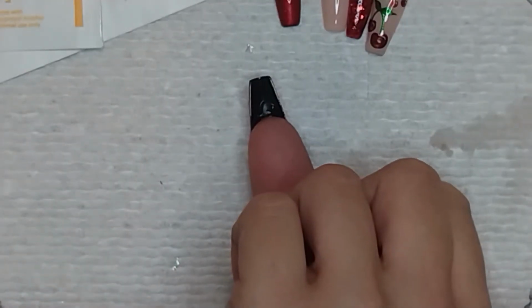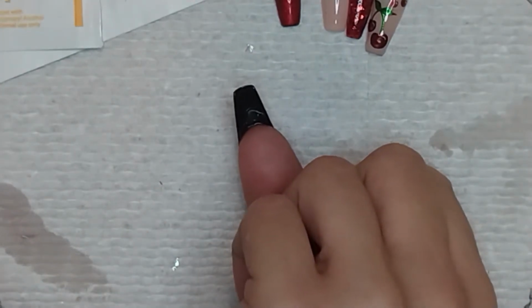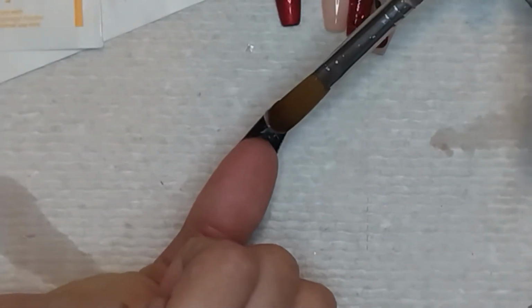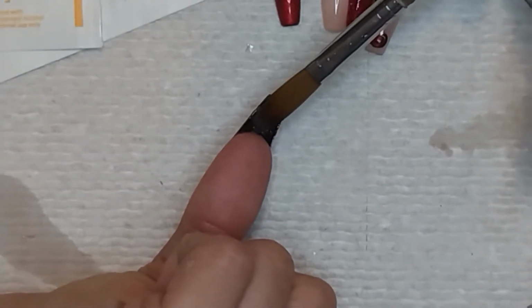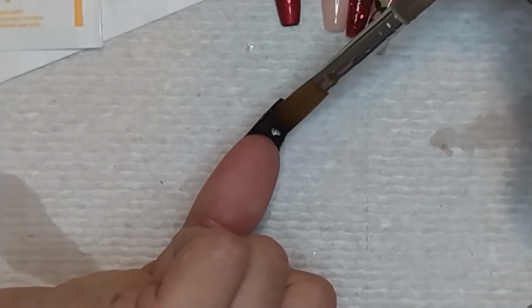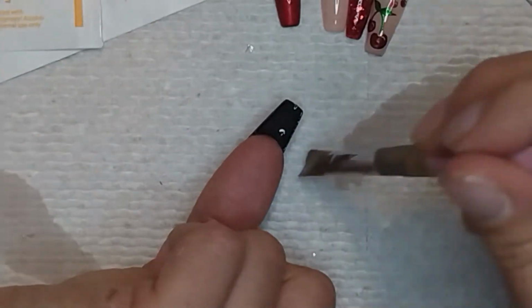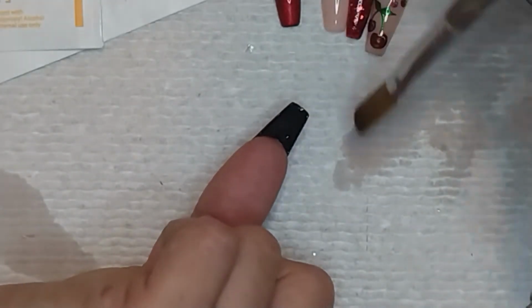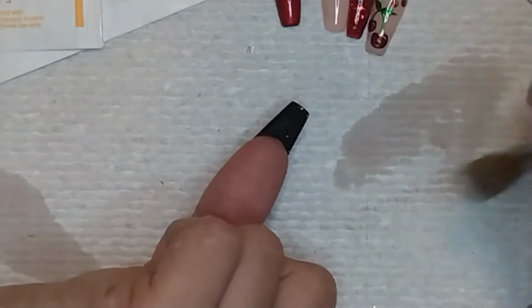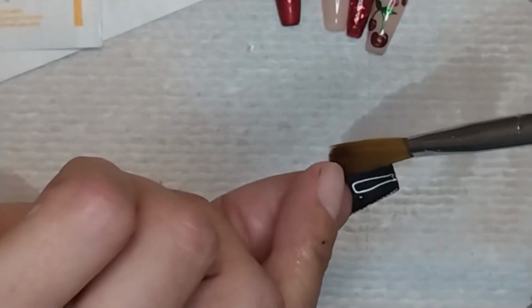Look at that. So pretty. And I'll actually turn this over and we are going to sculpt the tip out a little bit just so I know that it is extra, we want that stability there. Make sure you're wiping the sides. You just want that strength, okay? Make sure that you're wiping your nail. You do not want any of this acrylic up near your nail.